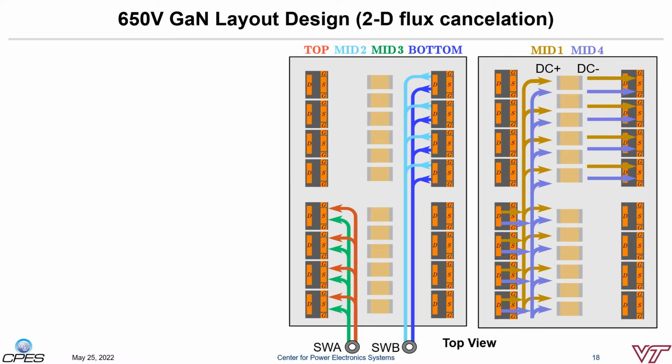In terms of the PCB design, the receiving side on the main power transfer path is a key design focus, as it needs to handle a large AC 500 kHz current, and it needs to facilitate 16 GaN devices with good current sharing and small thermal stress. To reduce the loop inductance and reduce the current crowding, a two-dimensional flux cancellation layout is proposed in the multi-layer PCB design. The top view of the layout is shown on the right, and each switching position has 4 GaN devices in parallel.